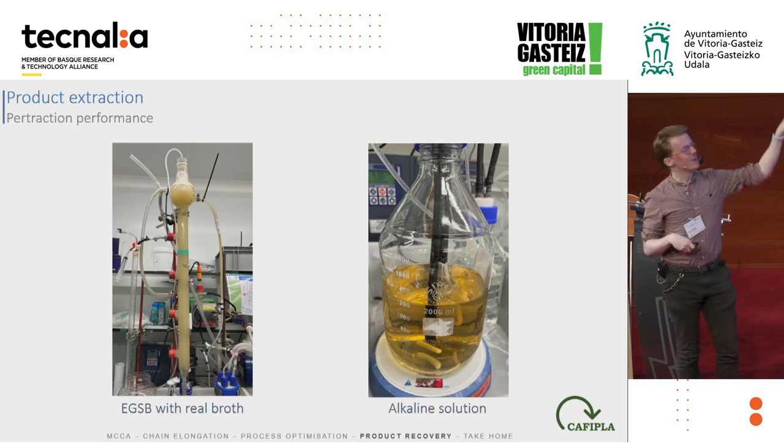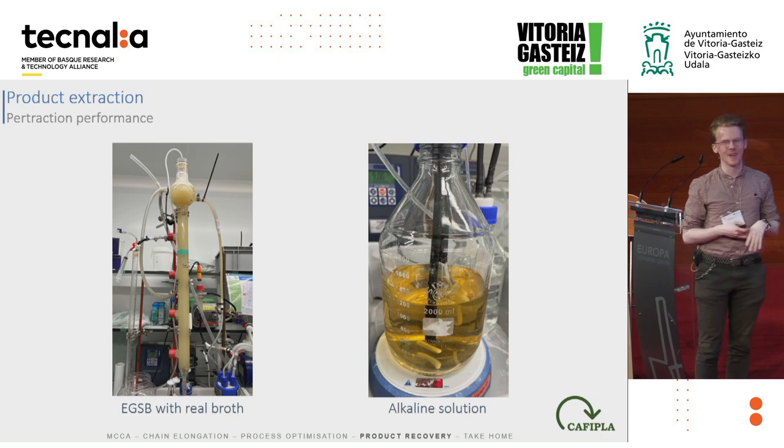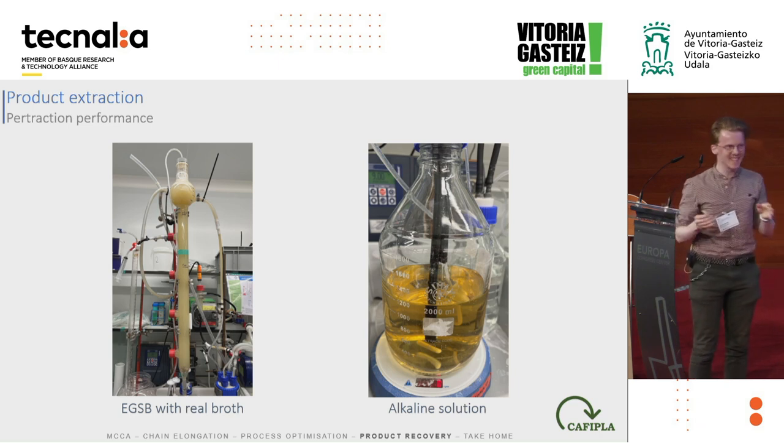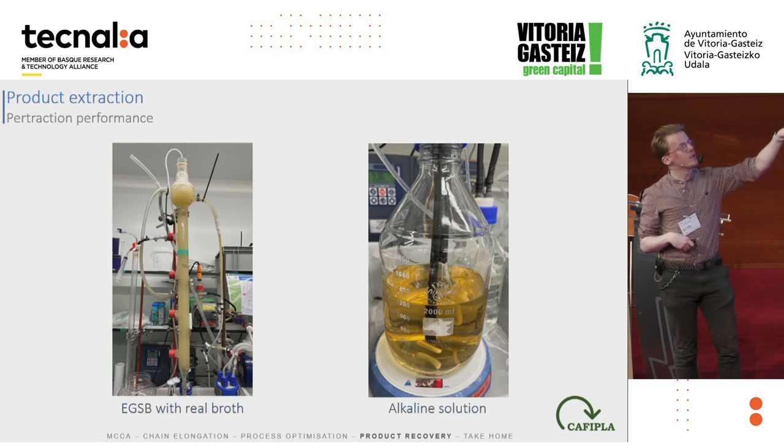Then I want to finish with some pictures. So the first picture is the actual EGSB in the lab. His name is Eduardo. I give a name to every reactor I have, because they have their own personality, so they deserve a name. And here it was already being fed with a real broth. And then the bottle you see is actually this alkaline solution where the caproic acid is being concentrated.